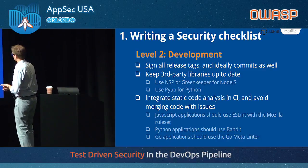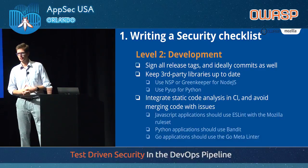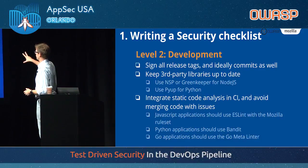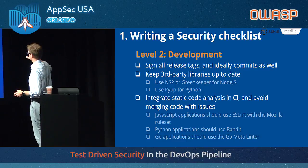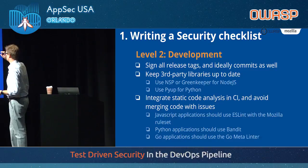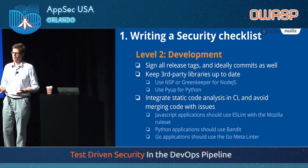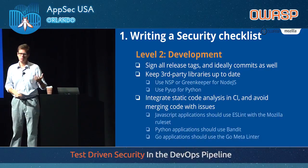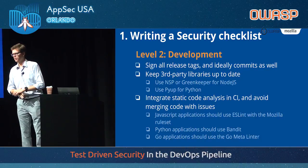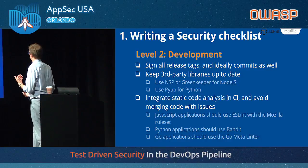Keep third-party libraries up to date. This is probably one of the most important things we're doing nowadays. And you have a lot of great tools out there. If you're doing JavaScript type backends, Node.js, NSP, the Node Security Project, and Greenkeeper are super useful. For Python, we like PyUp. There are others. Obviously, if you're in the Java world, you have tools there as well, Go as well. But most of the stuff we do is Python and Node.js.